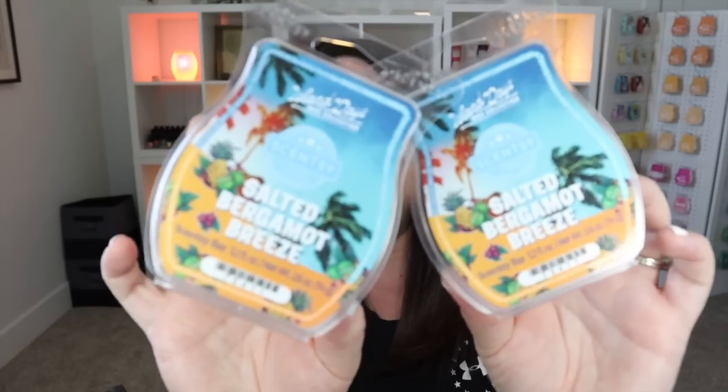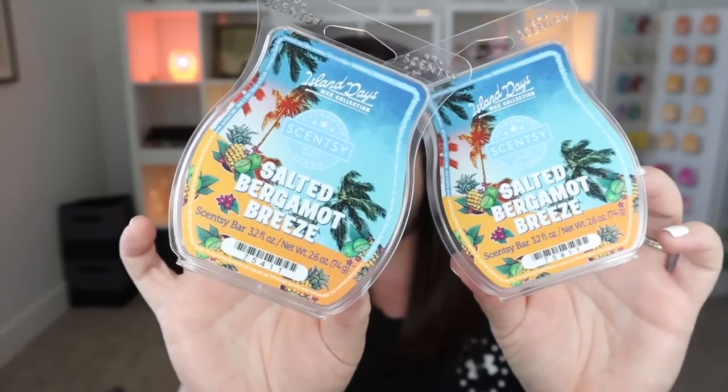So loved that. Also got through two of my bars of Island Days Salted Bergamot Breeze, another really clean, fresh scent. So, so good. I really love this. I'm actually kind of on the fence. I might actually put this in my club. It's that good. I love it. Not a powerhouse. I do wish it was a little bit stronger, but so good. It's fresh and beachy. I love it. Salted Bergamot Breeze. Love this.